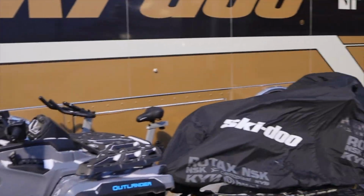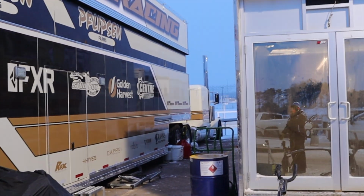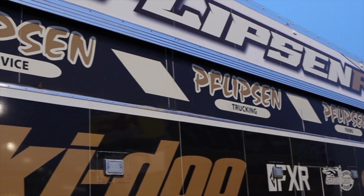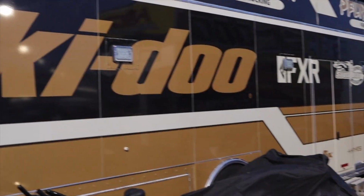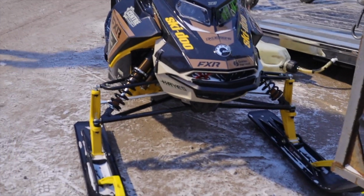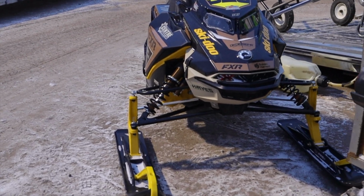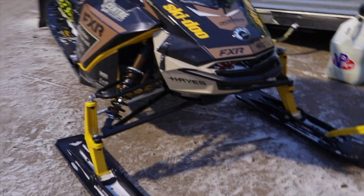And here is the Flipson Racing rig. I really like the gold accent that they have on the black with the skidoos. Kenny Mandrick runs out of there, the 61. And then this sled right here is the 323 of Caden Flipson, and they have the 254 Kellen Chaperon, who's running the sport class.